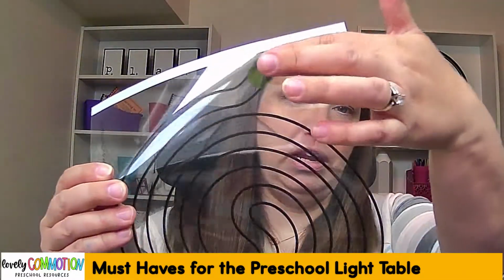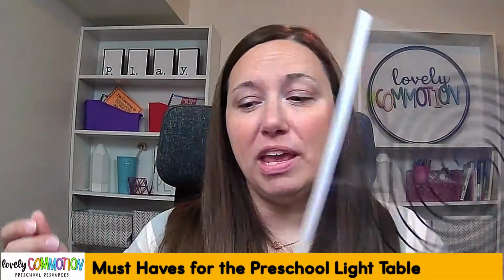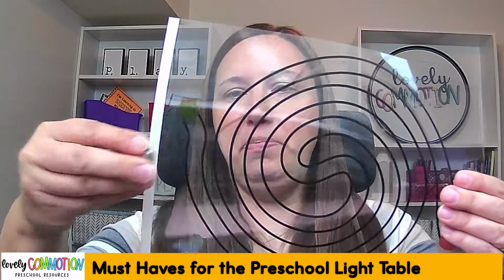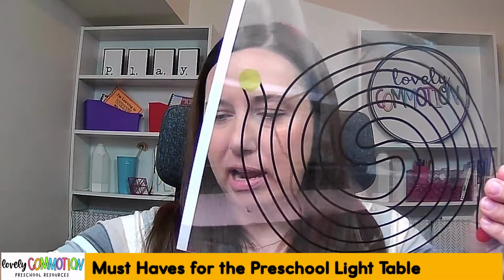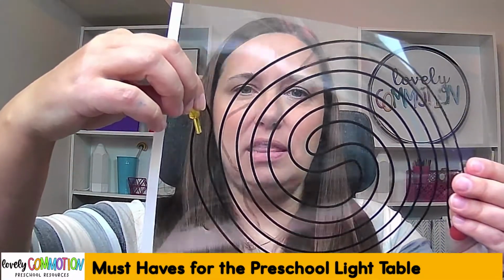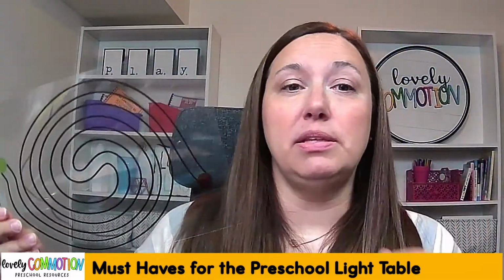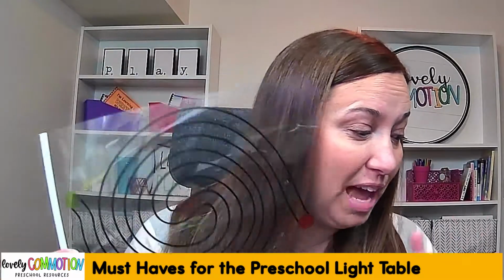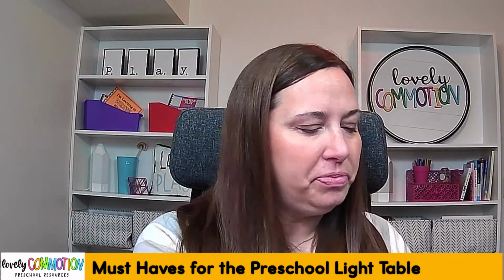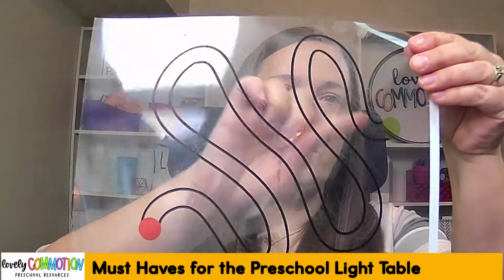It has like a green, and it's hard to see obviously because it's not lit up, and a red. And so they can take their little manipulatives and try to keep them inside. Let me grab one here that will fit better. They can try to keep them inside the path and kind of line them up. So they are working on some fine motor there. So that's an option. I also have like an easier path one where it's not as long, where they can fill that up with items.